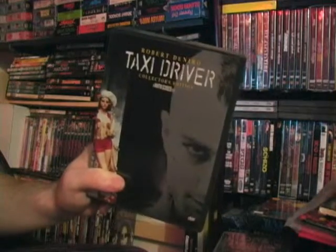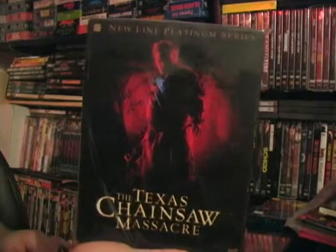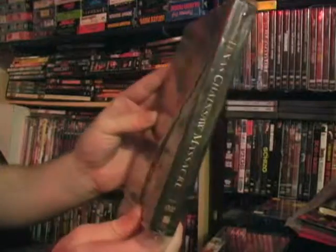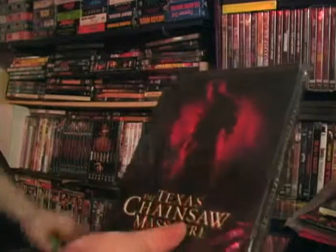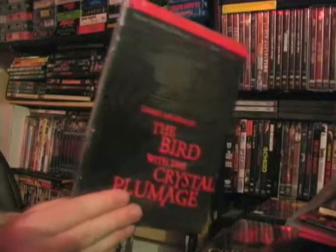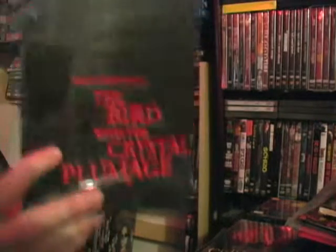Here we have City of the Living Dead, Italian zombie movie. Taxi Driver, great film. That's the special edition of the Texas Chainsaw Massacre remake with that metal plate. I actually put the metal plate inside here. I think I slid it in there. It's inside the case. The Bird with the Crystal Plumage, or plumage. I watched this movie, but I don't remember it. You know, I need to refresh my memory on this one.